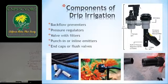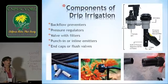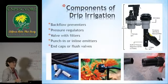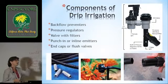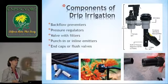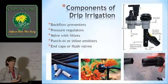Okay, we'll pass this one around. So I've got two drip emitters on that little piece, and one has a long spaghetti. See, this is a test. You have to stay awake. So we have the punch-in emitters on that, and you'll see one has a little bit of what Deva was calling spaghetti tubing, the 1/4 inch spaghetti tubing. Remember that.